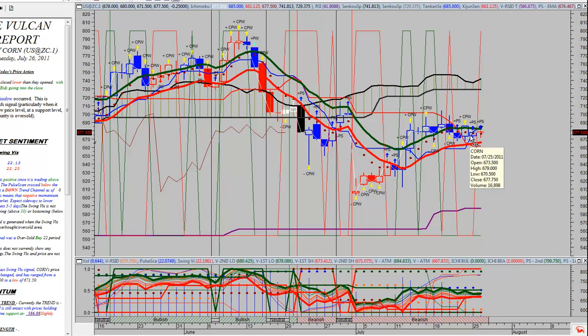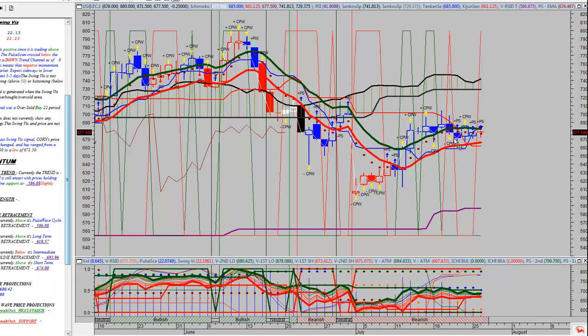We do have a pulse reading of 22. All right, positive 22. So we still have some upside that we can go. Nowhere near overbought yet, or resistance. The resistance won't come into play until a reading of 29. As far as the market trend, though, the uptrend is still intact with prices holding above the long-term trend line at 586 3/4. All right, so we're slightly bearish.